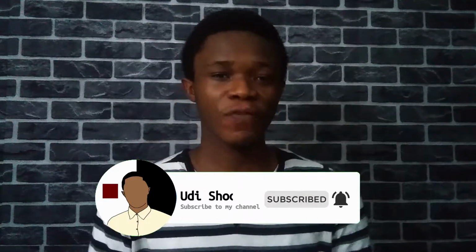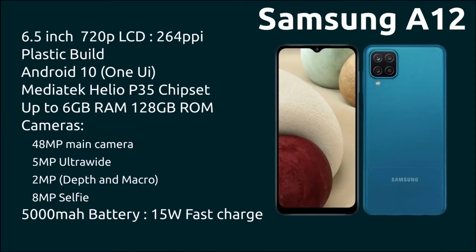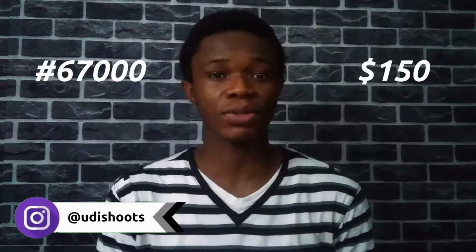Let's shoot. So first, let's just go over the specs of the Samsung Galaxy A12. So here are the specs. It has a 6.5-inch LCD display, Android 10, MediaTek Helio P35 processor, up to 6 gigs of RAM and 128 gigs of storage, a 48 megapixel main camera, 5000 mAh battery, and get this, the Samsung Galaxy A12 costs $170 or 67,000 naira for the 4 gigs of RAM and 64 gigs of storage variant, which I think will be the most purchased variant. But the price does go up the higher the RAM and storage capacity.